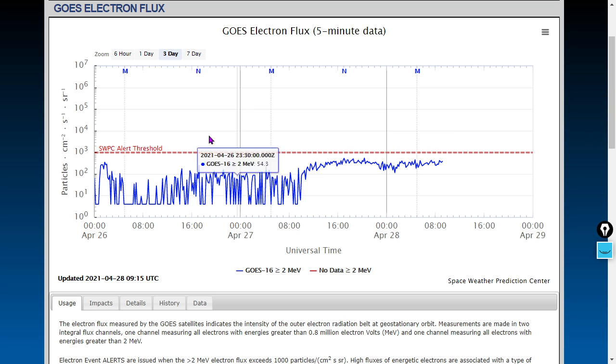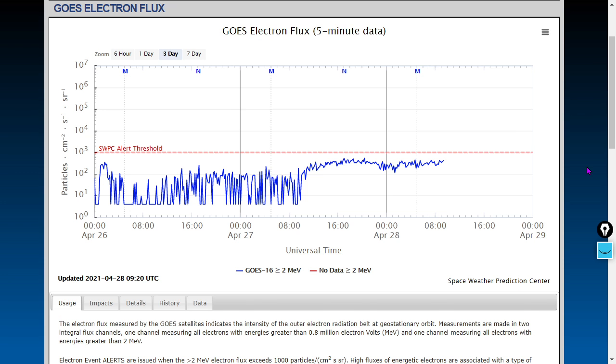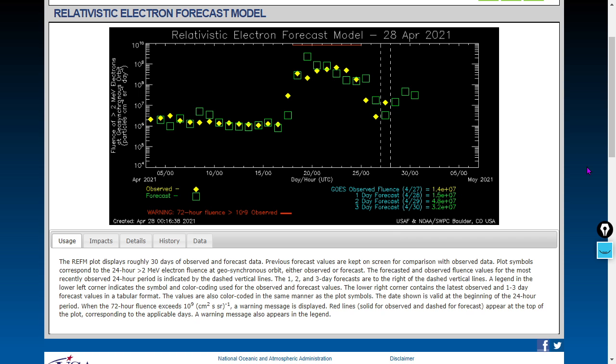Below the warning alert threshold there, no charging hazards expected, and indeed there are no charging hazards for satellites, as high levels of electron flux can charge up satellites and cause them to shut down and do a thing called a CCD bakeout, where the charge coupled device turns off to prevent it being damaged.